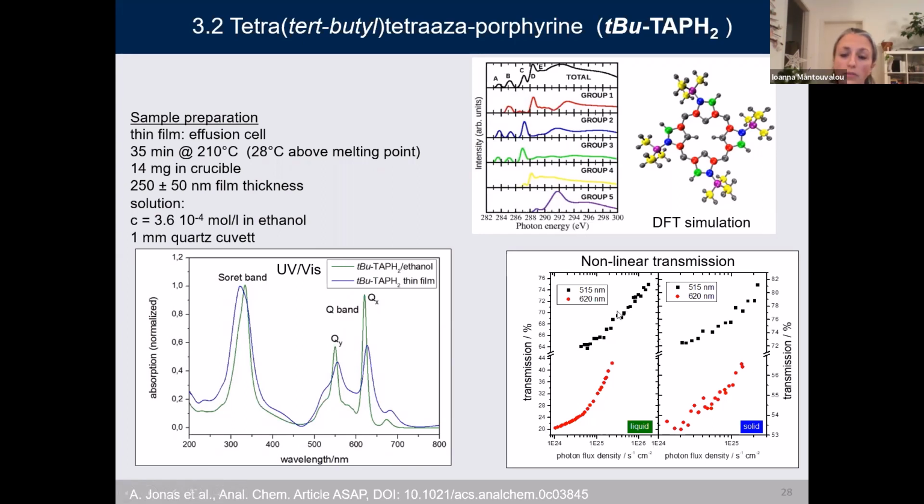So this is where we want to be at with our photon flux density in the experiment. On the left side here, you see the experiment on liquid samples, and you see that you can tune your photon flux density over a whole wide range and get really large changes in your transmission. This is 20%, this is 40%, so by a factor of 2. But going to solid samples looks immediately a bit different due to heat transport problems.